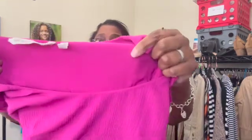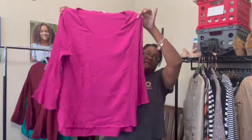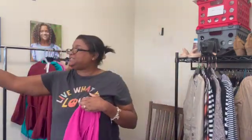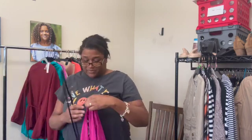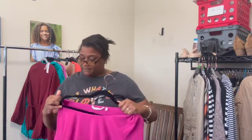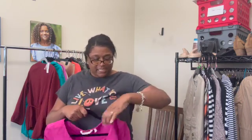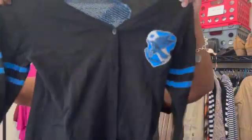Soft Surroundings, it is a 1X. Like a blousey fit. I find with my Soft Surroundings pieces, they either sell right away or they sit forever. But Soft Surroundings is one of those brands I have been pricing crazy over because the Soft Surroundings catalog is so expensive, but the resale market, I have to manage my expectations.